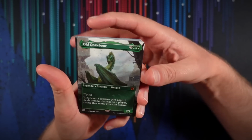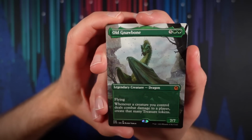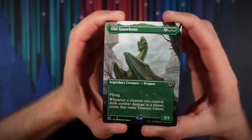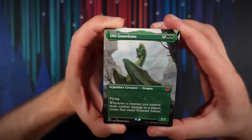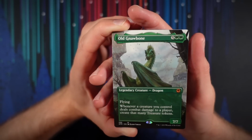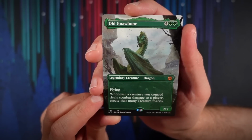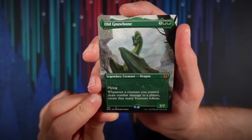And our rare is a mythic rare. It's Old Gnawbone, and it's a full card art. I think they call these frameless cards. It's a dragon. A 7 mana green dragon, 2 forests, and 5 colorless mana. Legendary creature dragon, 7/7, with flying. And whenever a creature you control deals combat damage to a player, create that many treasure tokens.